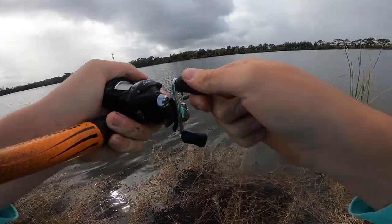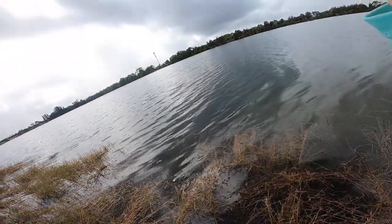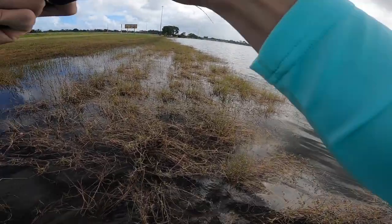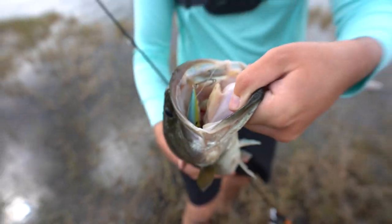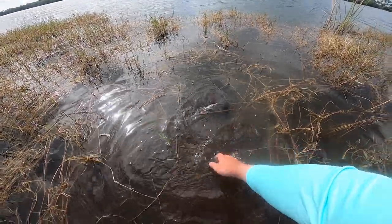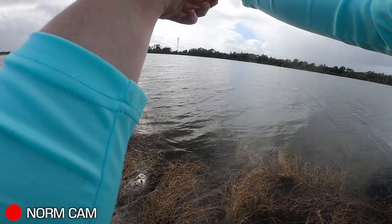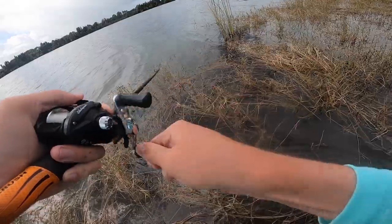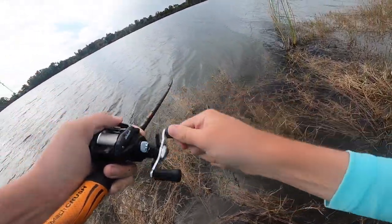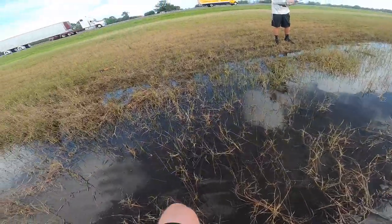Yo, Norm got a big one. Yes, cheap reel for the win. Let's go. Oh my gosh, guys, it's fighting super hard. Oh my gosh. Hey. Oh my goodness. Yo, literally. That's how you know you're throwing the right lure when they eat it like that. There he goes. Heck yeah, man. Oh, my shoe. Got him. He's on. Guys, that's another good one too. Oh, that's a thick one, you see how thick this one is?